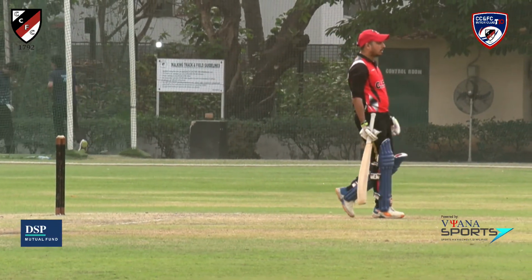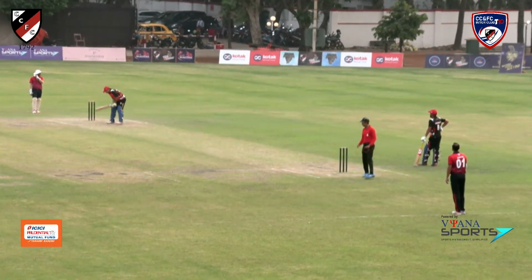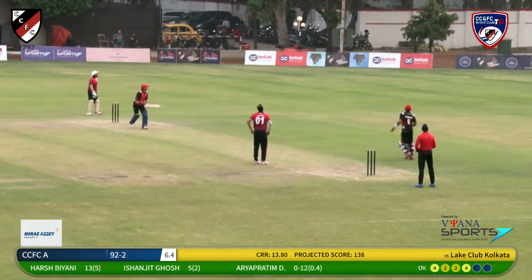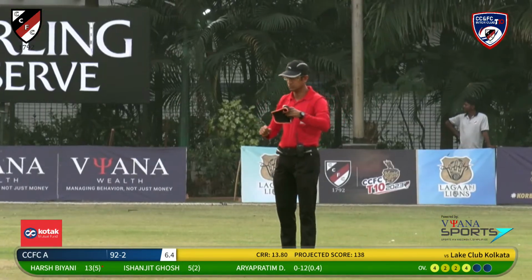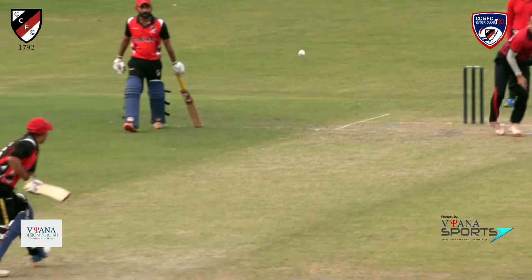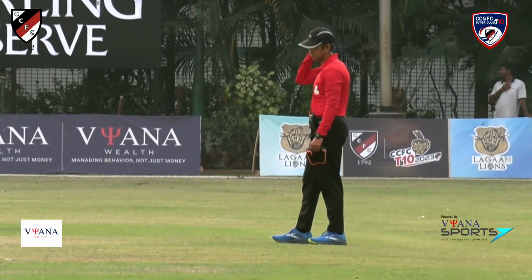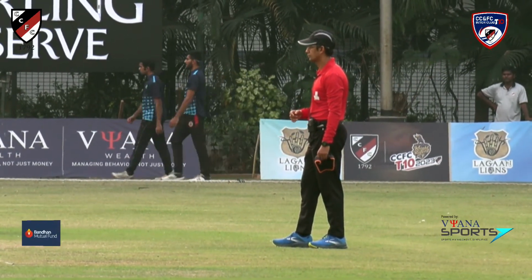This is incredible batting. Just wants to get on with it here, Harsh Bhiani. Wants to get his 25 as soon as possible. Arya Pratim is the bowler. He gets the treatment from Harsh Bhiani once again. Swats that away for another maximum. This is top class batting from a top class cricketer. Wow, what a shot that is. A very talented all-rounder, Harsh. And as I said, he has mastered this T10 format.